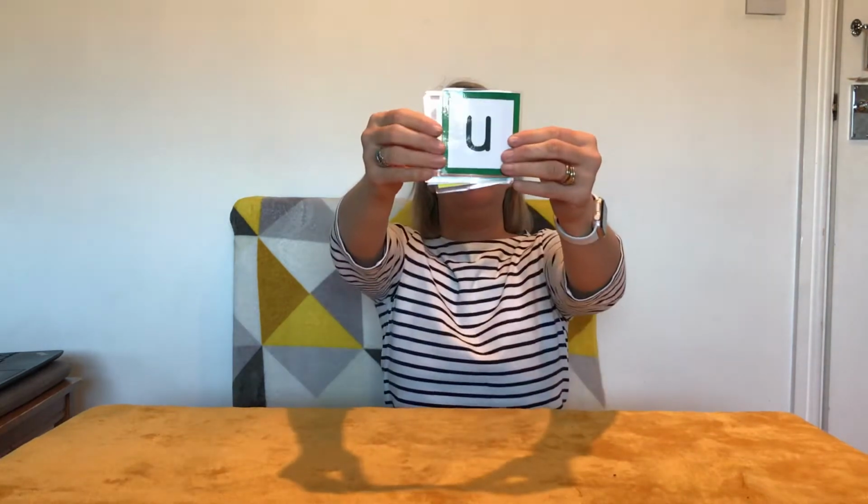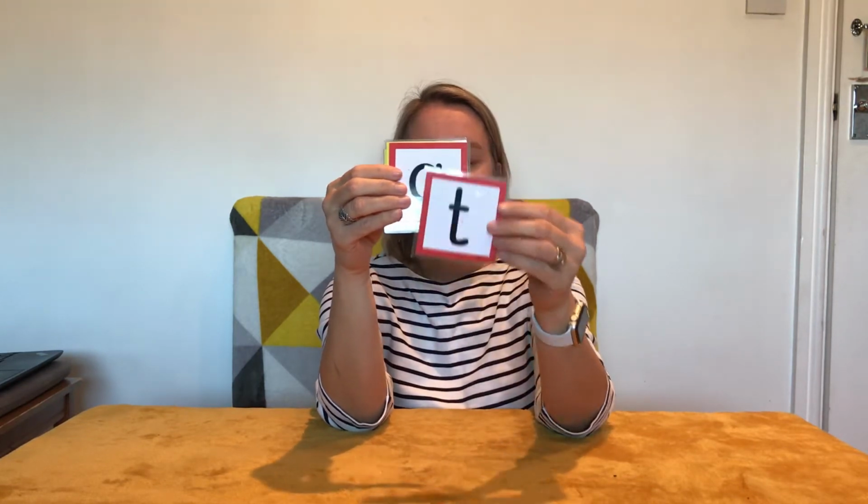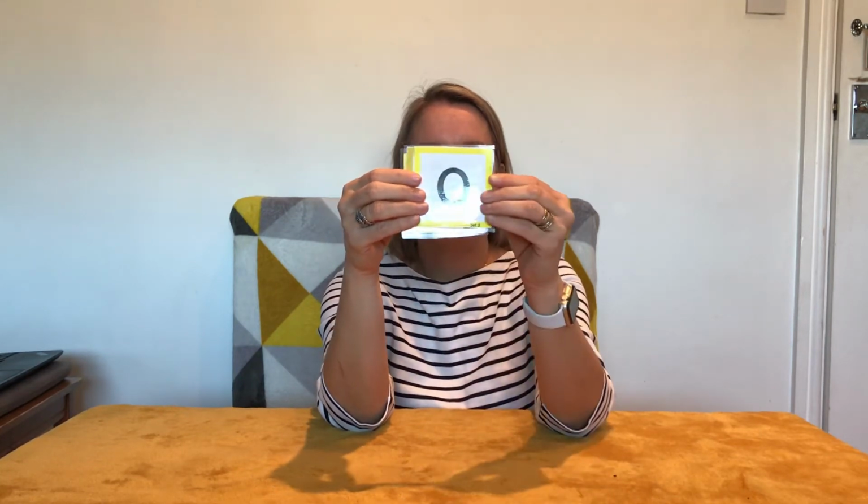Okay, next job we're going to do is have a look at our flashcards. We're going to do these quickly today. Mrs. Hall's not going to say them, it's just your turn. Are you ready? Let me jumble them up. They're going to be in the same order as last time, aren't they? Are you ready? Well done, we did those super fast today. I hope you got them all right.